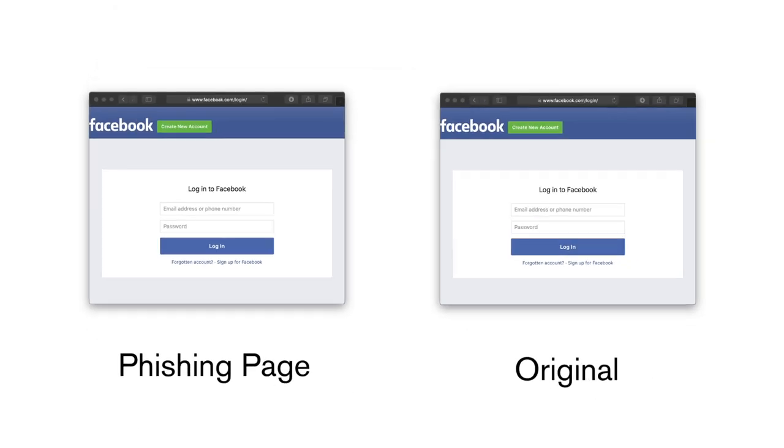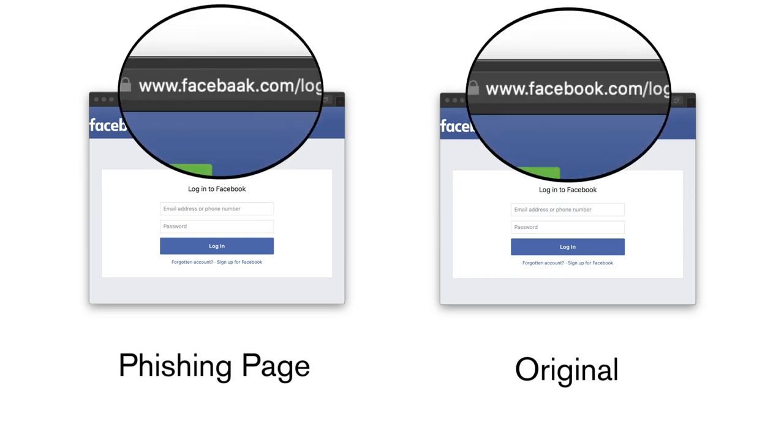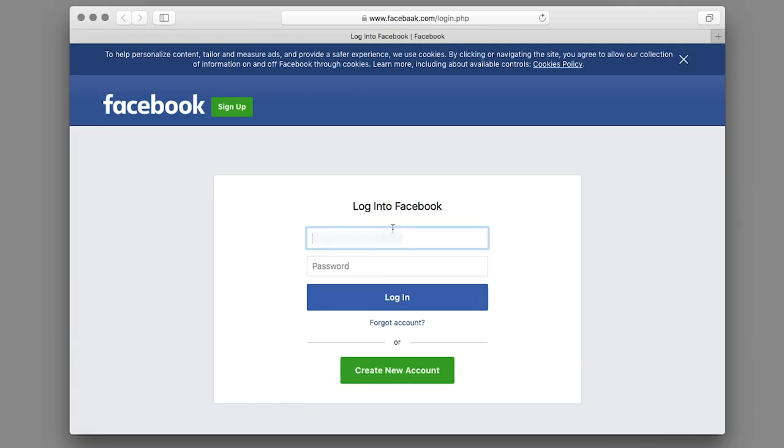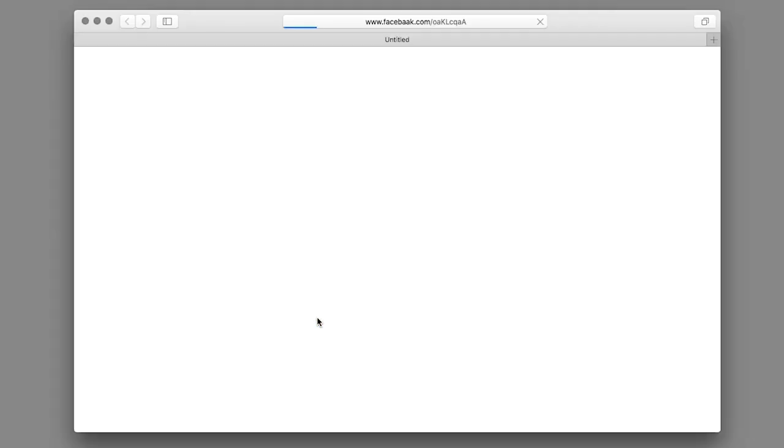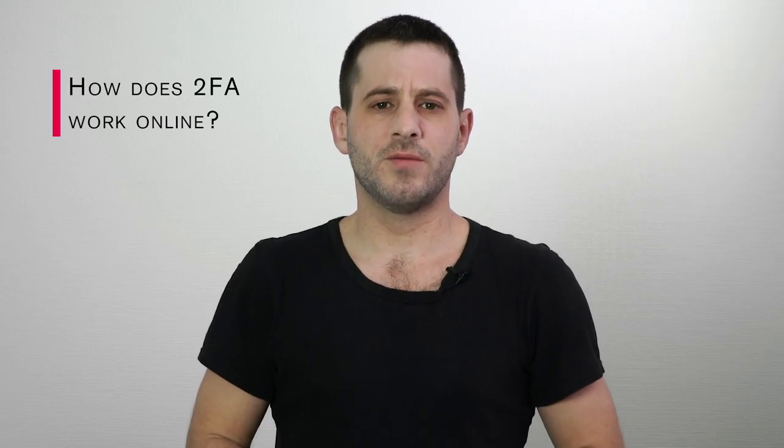The other reason is that two-factor authentication can protect you against phishing attacks. In a phishing attack, an attacker sets up a web page that looks very similar or exactly like the login page to one of your accounts, say Facebook. Then your attackers try to make you enter your password into the login page, for example, by sending you an email. Once they have your username and password, they can do anything they want with your account. Not every two-factor authentication solution will protect you against every type of phishing attack, and we will see which one will do best in this video. But phishing attacks are such an important attack scenario that we will do a separate video about them, so stay tuned.